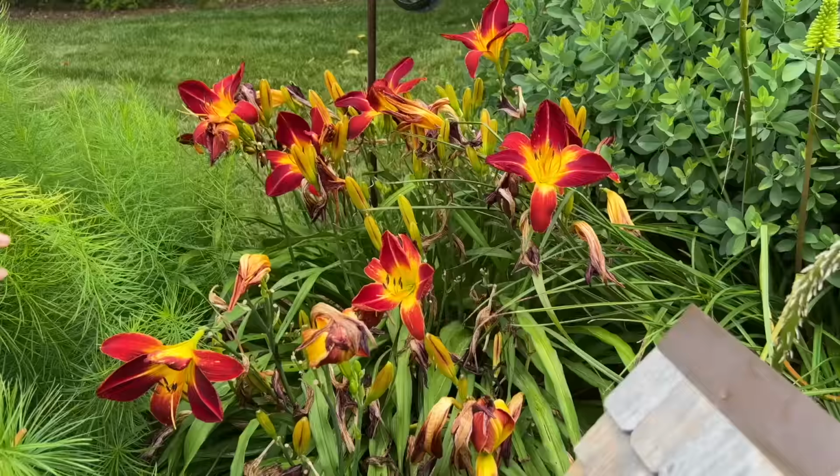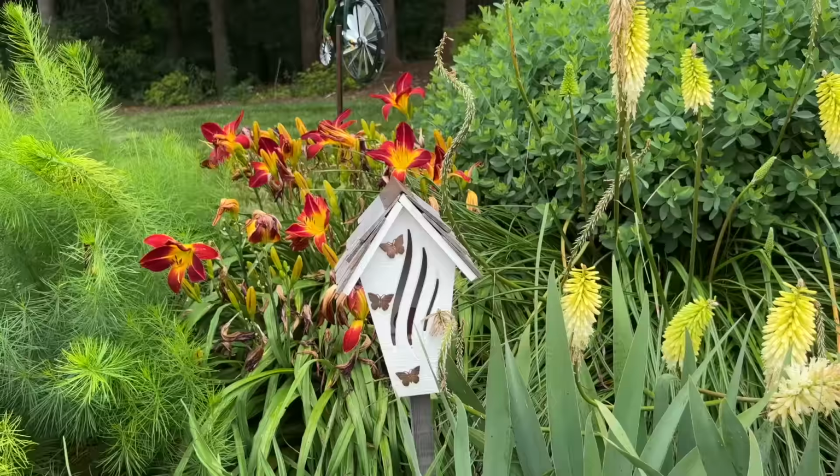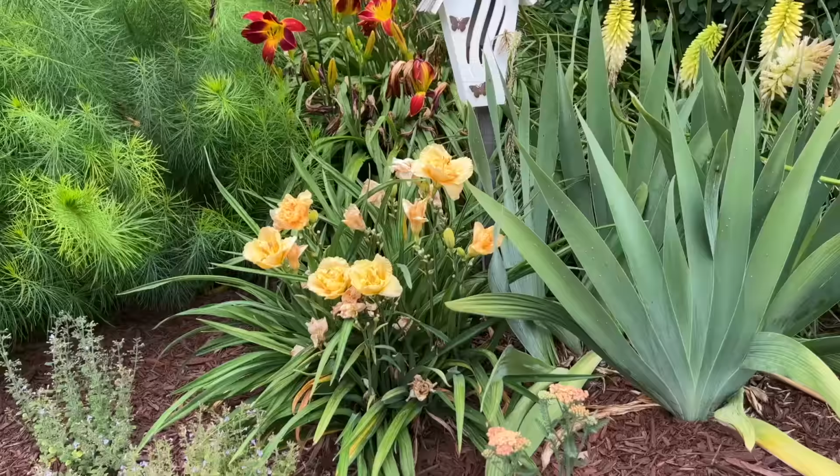I have not divided these. These have just been hanging out here for the past, gosh, what, 4 years. So we got Ruby Spider. Then down here is the Shalom Peony Display. It is a nice petite daylily, nice, soft, kind of a buttery yellow.